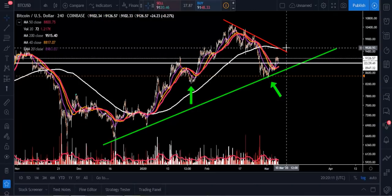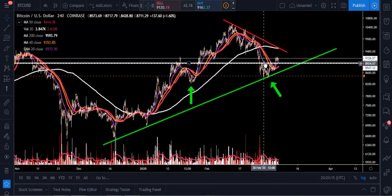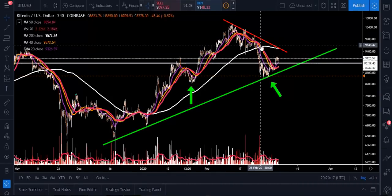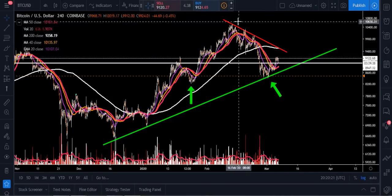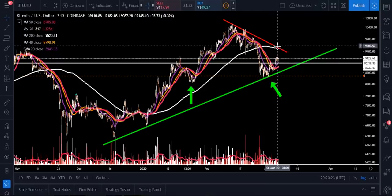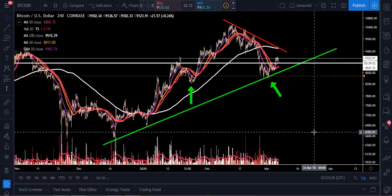And you can see here on the 4-hour time frame, we are up above our 20 moving average, our 40 and our 50, and we still need to get back up above this 200, which is now acting as overhead resistance, and it's lining up with this downtrend. So this will be a strong area we need to get up and through, and that's going to be at about $9,500. So if we can continue this move to the upside, that's going to be my target, $9,500.